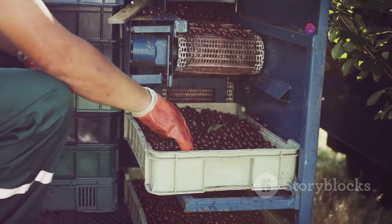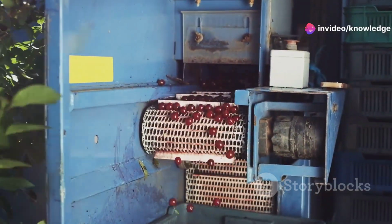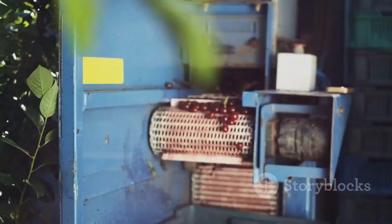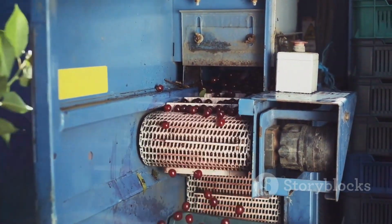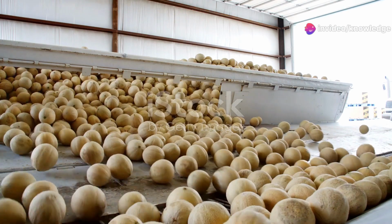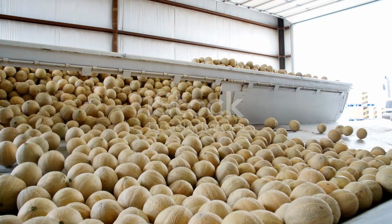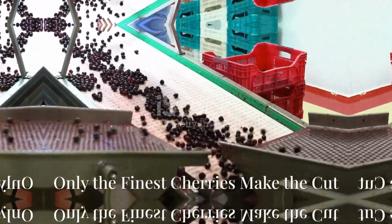These days, technology lends a helping hand, or rather, a mechanical shake. Mechanical harvesters are now used in many large orchards to streamline the picking process. These ingenious machines gently shake the branches, causing ripe cherries to fall onto outstretched nets below. It's quite a sight to see. Whether hand-picked or mechanically harvested, one thing remains constant. The goal is to gather the cherries at their peak of ripeness, ensuring the most flavorful and delicious fruit possible.